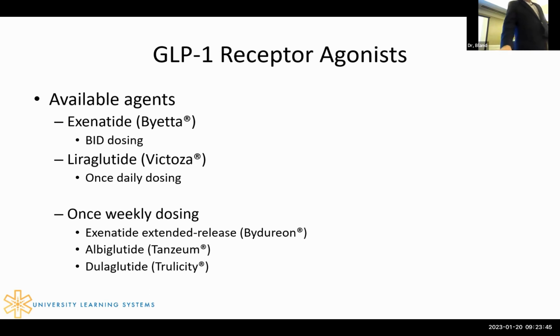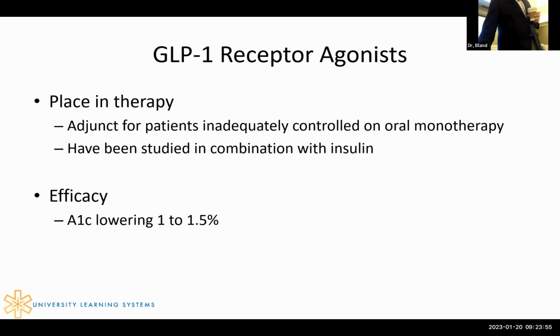But now they have revamped it to the pen. It's a lot easier to do now. But we'll talk about Bydureon here in just a second. But yeah, there are a number of good options out there.